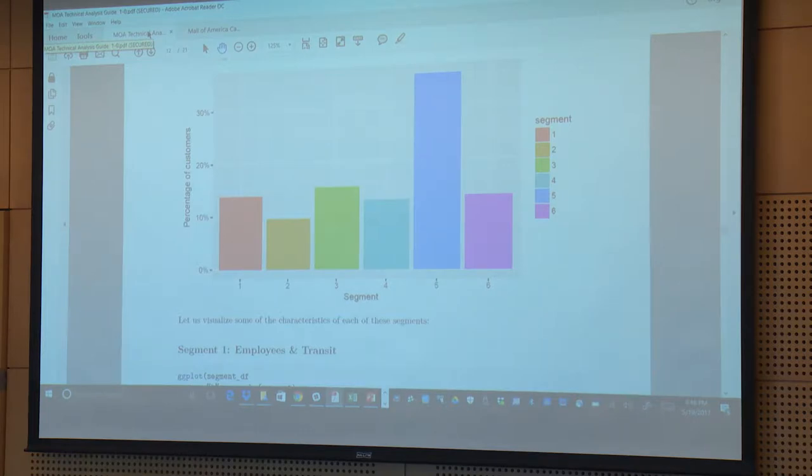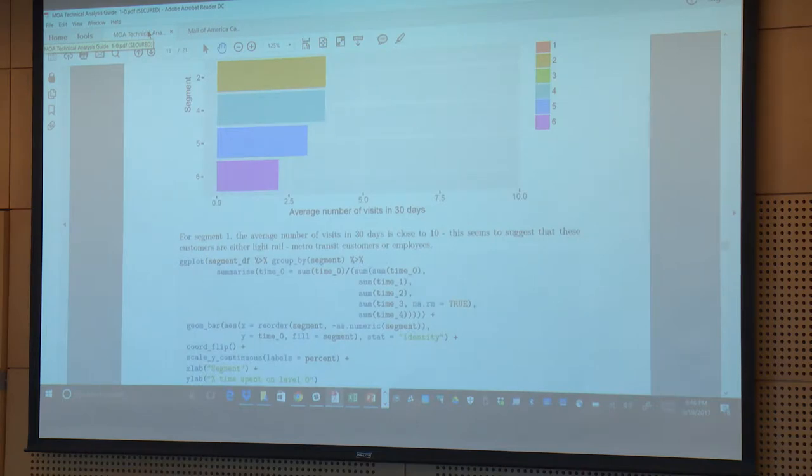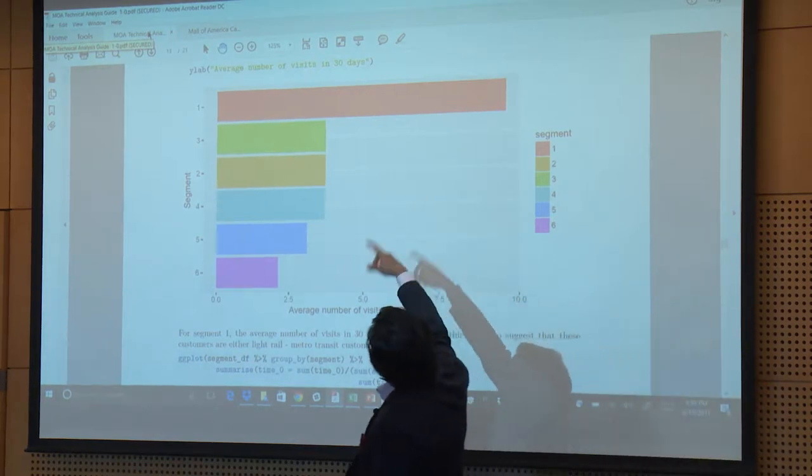There are things like people who are employees. So they found people who are there all day, right? Or people who come in just near the bus stop or the light rail station out there. So these are people not interesting, so you actually set them out. You can detect those guys very easily now. And you can look at the average number of visits in 30 days, how they vary by segment, right?